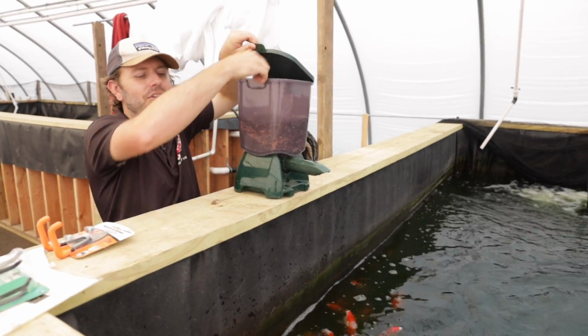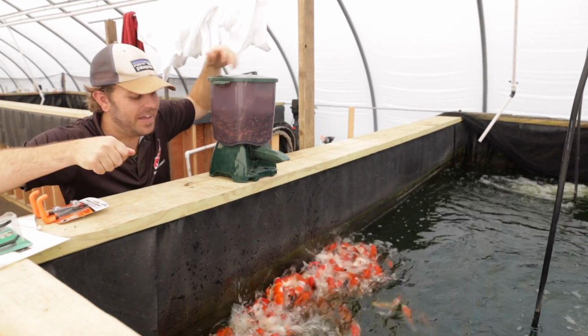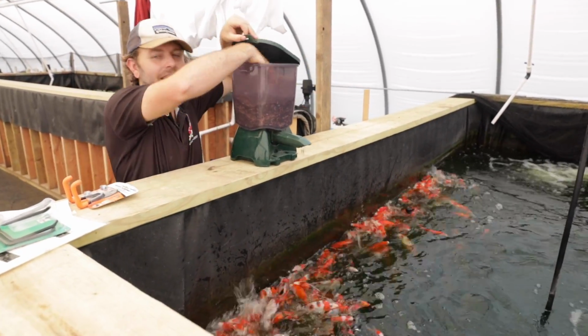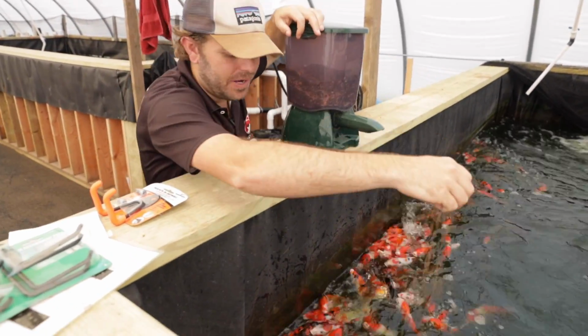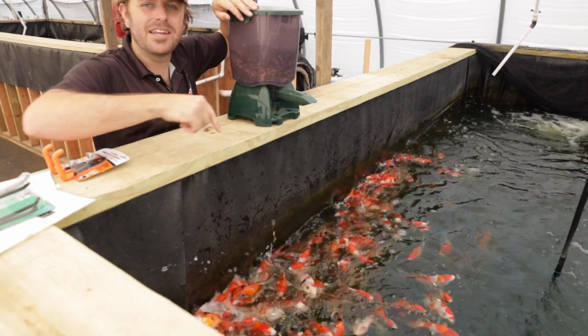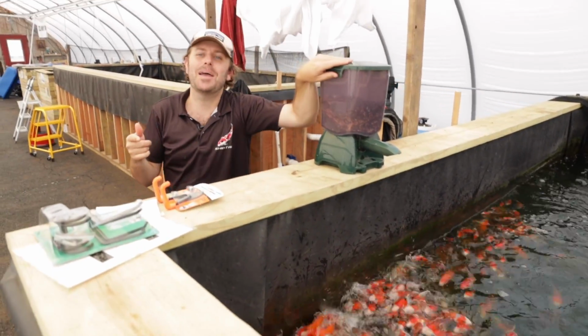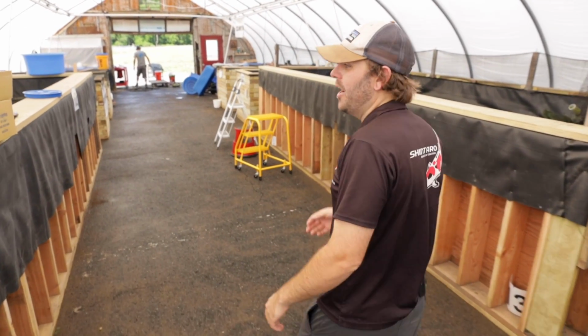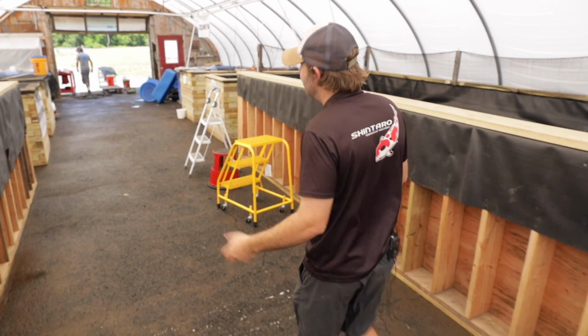So funny. You walk into Shintaro's Tosai house and the fish literally act the same way they do in Japan as they're acting here now. But enough with these small koi. I want to take you to the champion house and show you some massive Shintaro koi, some other fish. So come on, let's go check it out.